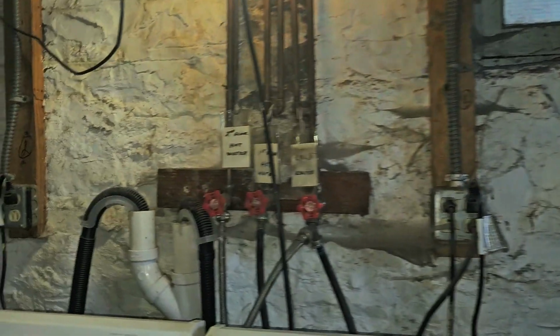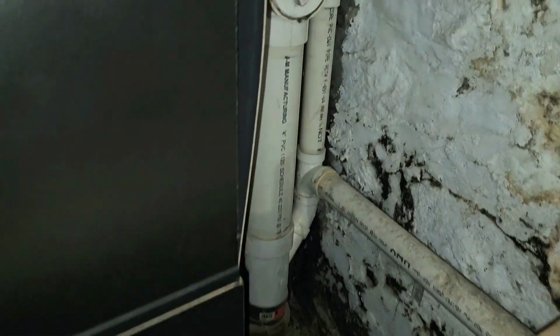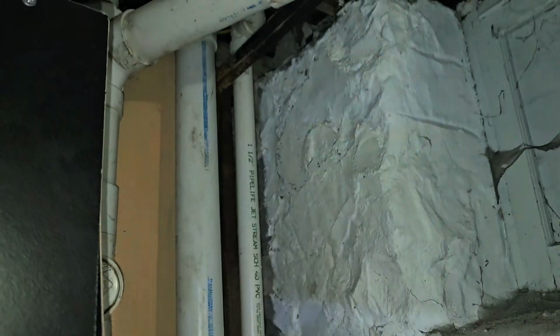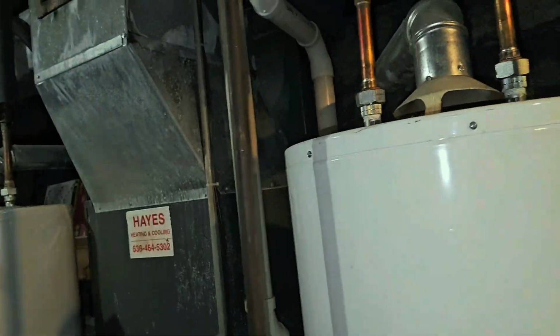Okay, the electrical panels look like they're from this century as well. Washer and dryer hookups. Plumbing does look a little bit older. Some plumbing, I should say, because I see PVC. I see some moisture on the walls as well, like it's coming from underneath the porch. There is some kind of stuff going on, probably from all the heavy rain that we had.